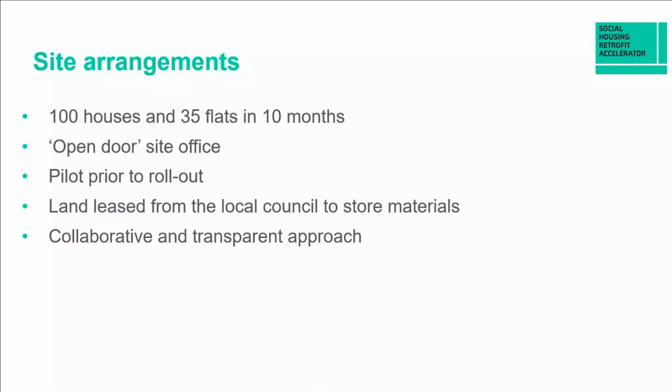Delivery of works. Just a brief overview of that. 100 houses and 35 flats were successfully retrofitted within 10 months. We had an open door site office. We were fortunate to have a void within the estate that we used as a site office, as well as a hub for tenants to come in for respite, as well as for any questions they had for the site team, that's site manager and RLO.